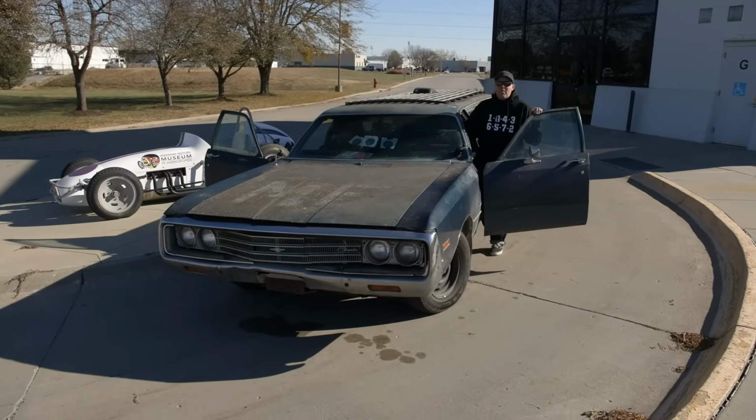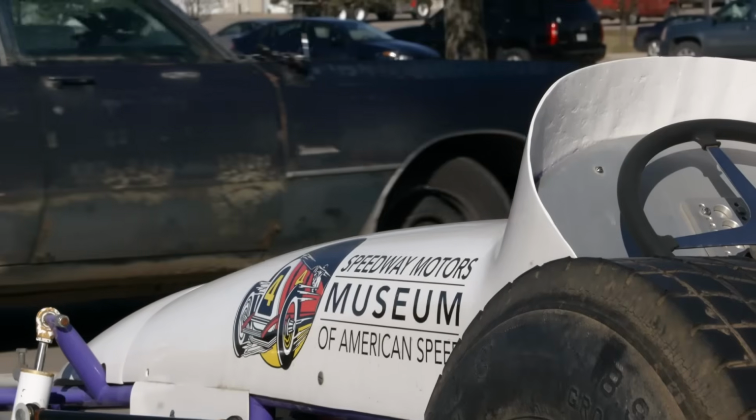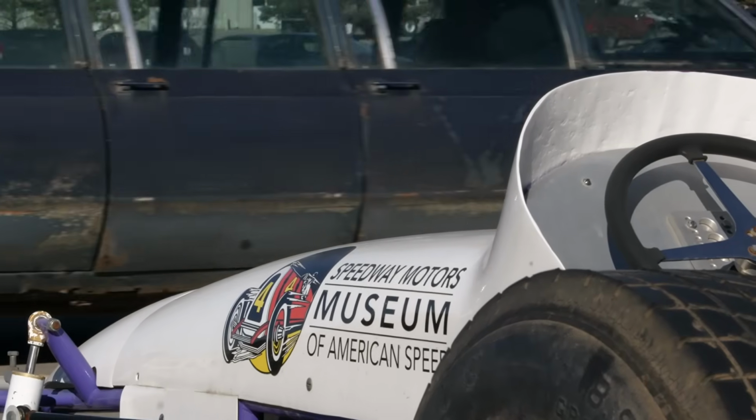But we have one more stop. The show's not over yet. If this thing makes it to our next location. Victory. Did that museum put you in the racing mood? I really did.